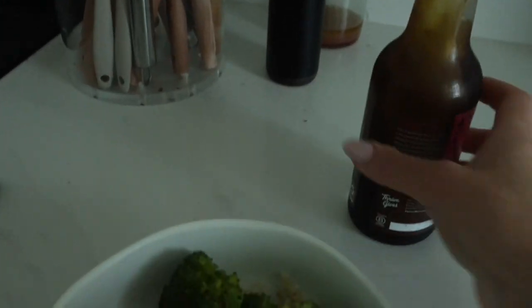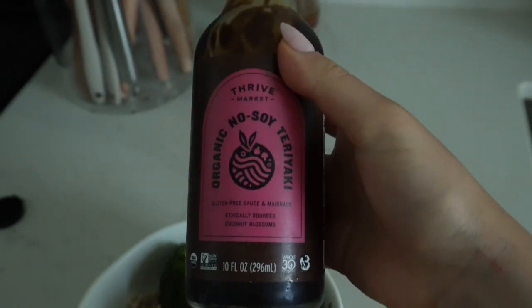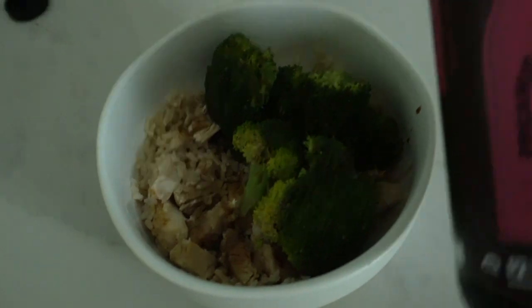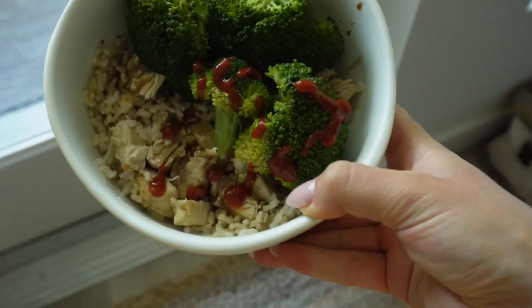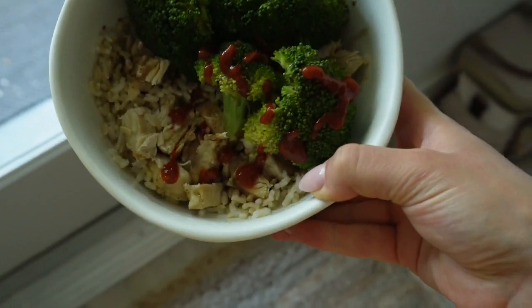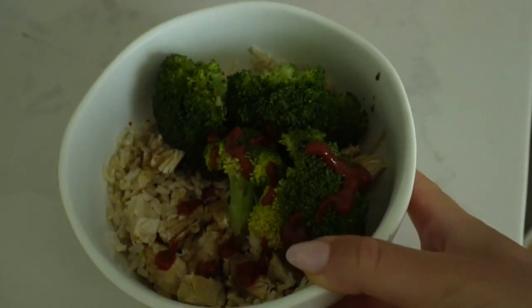I already started, but I use this no soy teriyaki and I put a little bit onto my rice, chicken, and broccoli. Then I'm also going to top it with a little bit of sriracha. This is the sriracha I use. It's really yummy. This is my very simple, easy dinner. It's just rice, chicken that was already meal prepped, and some broccoli that I steamed up. It's so good, and I'm going to enjoy this while watching some TV.